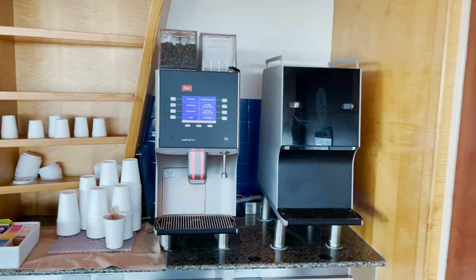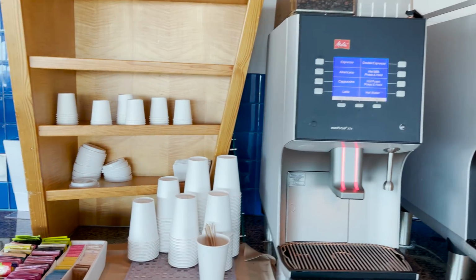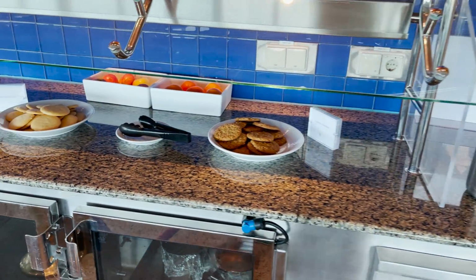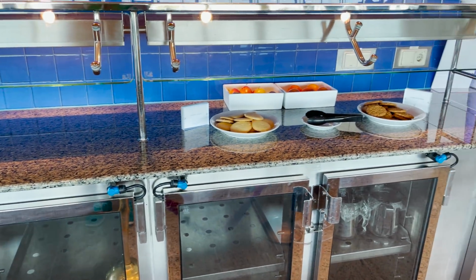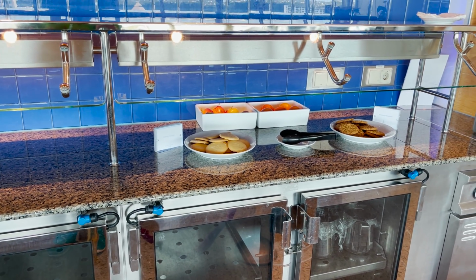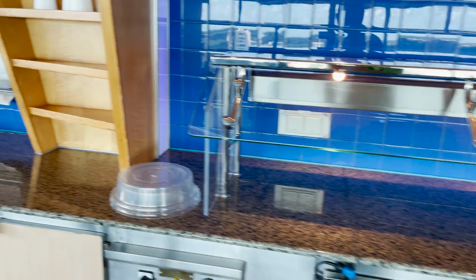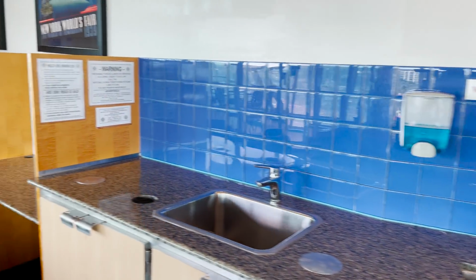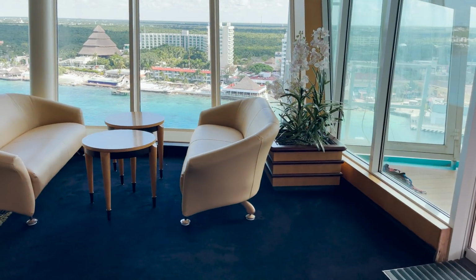Over here, we'll find a coffee machine similar to the one we saw in the Suite Lounge, making those different drinks. You can also make some tea if you choose. They have some cookies out right now and fresh fruit, and later in the day they'll serve hors d'oeuvres and smaller foods to you. They'll also have happy hour drinks and specials inside. You can also grab some ice water, and of course you have the lounge chairs, tables, and couches all throughout.